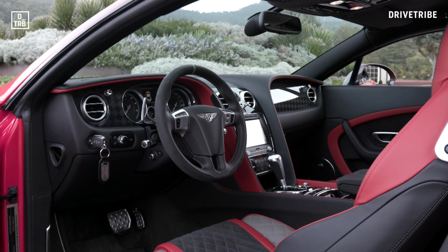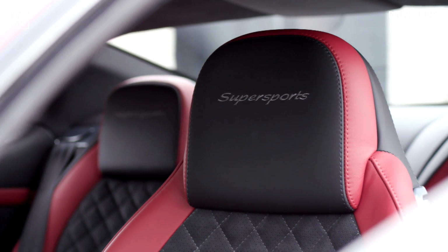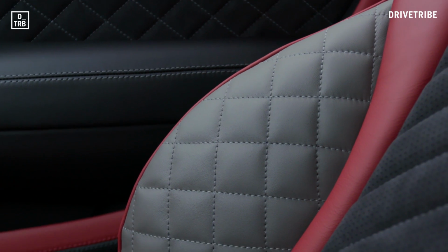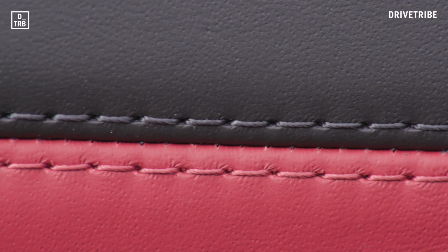Some of the switchgear feels a little bit low rent coming after the Bentayga, but the quality of the leatherwork contributes to a cabin ambiance every bit as good as you'd hope of a car that costs almost £213,000, or £44,000 more than a GT Speed.